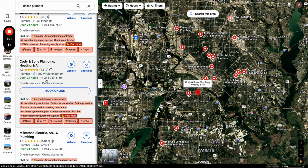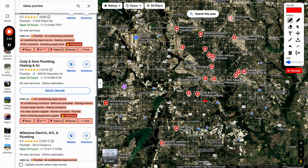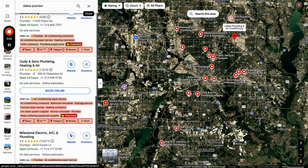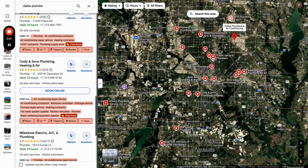Number of reviews, the rating from 0 to 5, the closeness to where I'm searching. So if I'm here and searching for a plumber, most likely these will have an advantage. Not that these listings won't appear, most likely they will, but because I'm searching from here, these ones will have an advantage. If I'm searching from here, these ones will have an advantage. So there's a lot of factors here. My point is to show you all the factors that come into play so we can optimize for all of them the best we can.